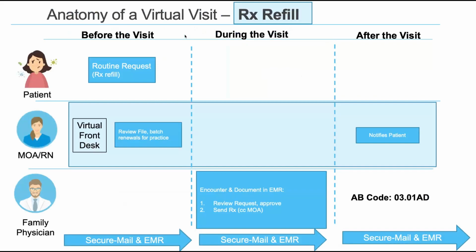So here's a quick example, in the case of an RX refill, depending on how you want to do that in your clinic. A patient might just realize that they're out of their medication. They can send a quick notice to the clinic saying, hey, I need a refill. The front desk can look at that, review it. There might be a standing order in place. They can carry it out, or they forward it on to the physician and say, hey, Mrs. Jones would like a refill, and the physician can address it appropriately. Review the request, look at any outstanding blood work perhaps, and address the issue directly through SecureMail.